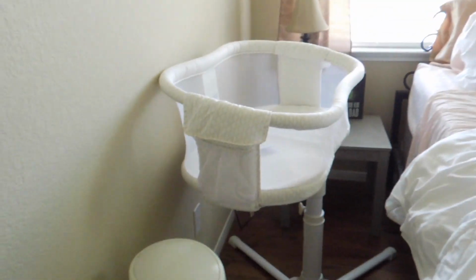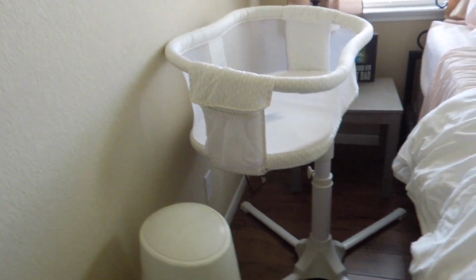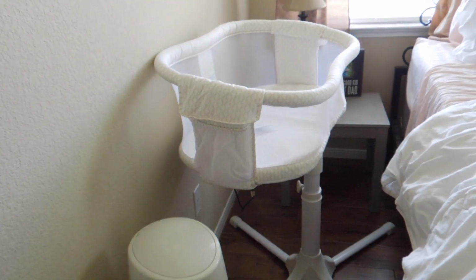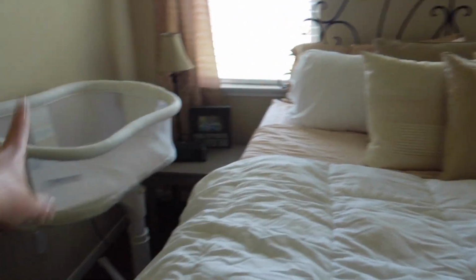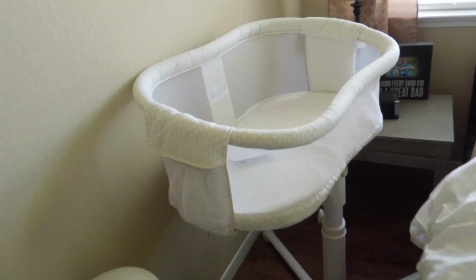I'm not exactly sure how I'm going to like it, to be honest. I know that people rave and go on and on about these things, but I'm just not quite sure how this is going to go. Normally, this is my side of the bed and this is Kevin's side of the bed, but for the sake of the bassinet, I think we're going to have to swap, with me on this side and him on this side, because I just don't have enough room over there to keep the bassinet.